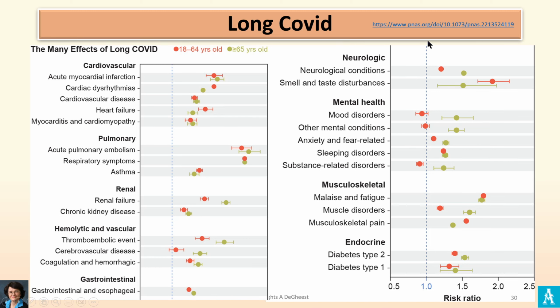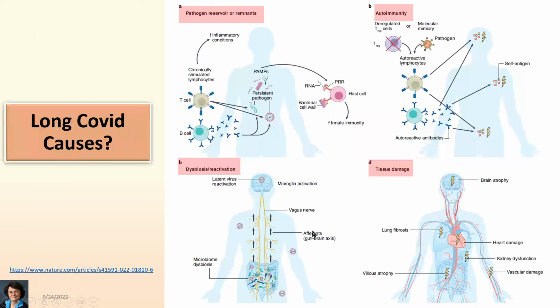So one is the normal compared to a healthy person, and this is 2x. You can see a lot of them 1.5 to 2x, especially in cardiovascular, pulmonary. Again, acute pulmonary embolism is when you have a blockage from a blood clot or air that goes into the lungs and you're having problems transferring oxygen. Renal failures, all the vascular system, neurological, mental health, the brain fog we talked about. It's pretty much every organ in the body that gets affected in long COVID.